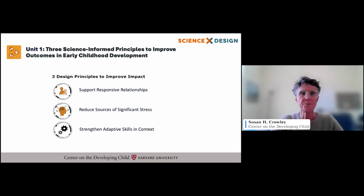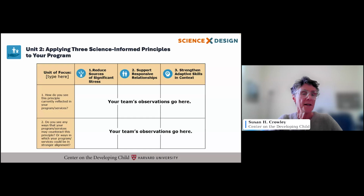So that's Unit 1. Unit 2 is the moment where we gather the perspective of providers of services. So this is applying the 3 principles to your program. So this is a 2-step process. The first thing the team does is sit down and reflect on all the services that they provide. And generally what they do is pick one to go through this process and hold in mind. And we call that the unit of focus.